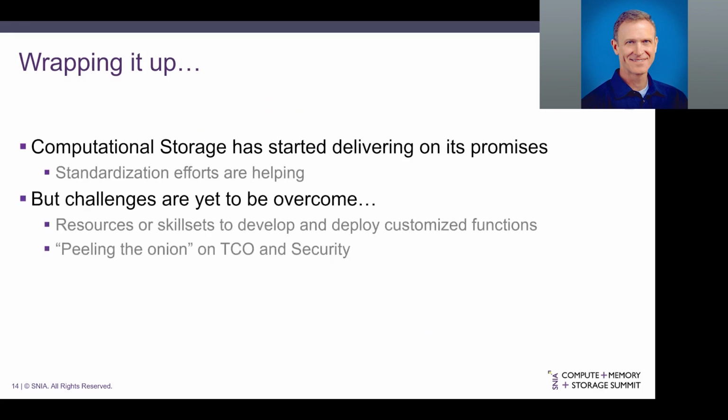So to wrap it up, computational storage has started to deliver on the promises that we set out with. The standardization efforts are significantly helping in that and will make things even easier going forward. But we still have challenges, and that's why it's not ubiquitous. Users may not have the skill sets to develop or deploy those customized functions, or even if they do, they just may not have the resources to allocate to putting that effort in upfront before they start to realize benefits.